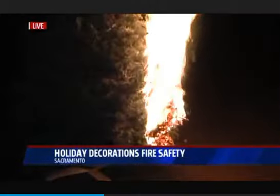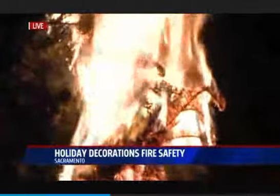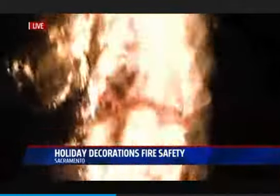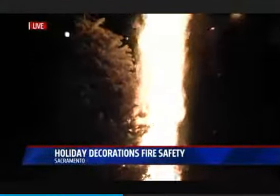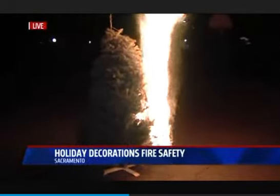Right, a heat source, and it's not necessarily the heat source would actually cause a fire like the one we're seeing, but that accelerates drying the tree out, and that's the real concern, is dry Christmas trees just sitting in people's homes. Is that right? Absolutely, yeah, that's right. They will dry out quickly, whether you place them near fireplaces or heat vents. That will just accelerate the drying process.